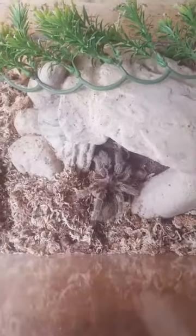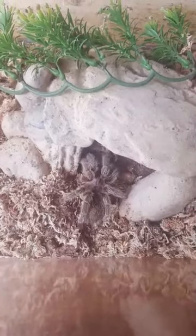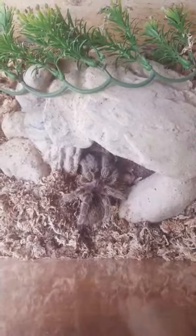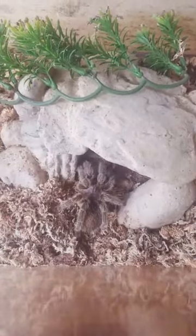We don't want to handle her to provoke her to that stage, so we just all around keep her in her tank just like so. We don't pick her up physically. There's another couple of reasons why we don't pick her up.